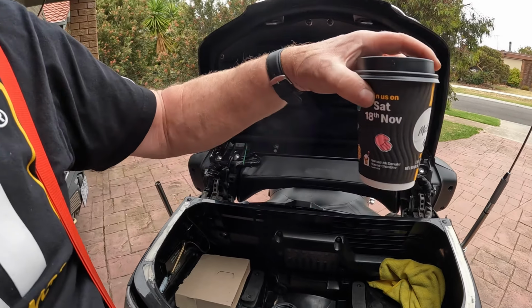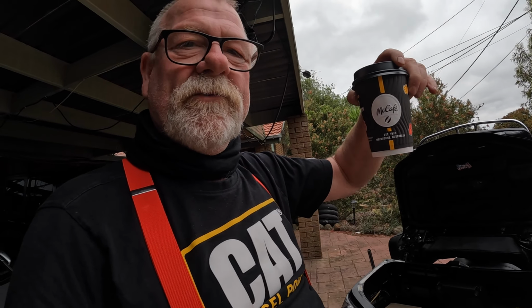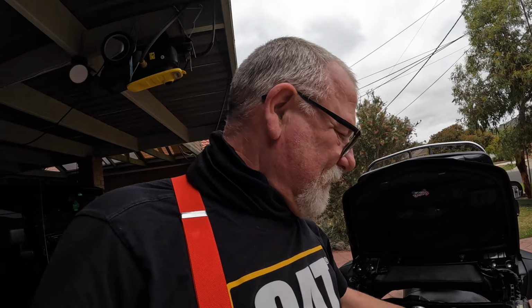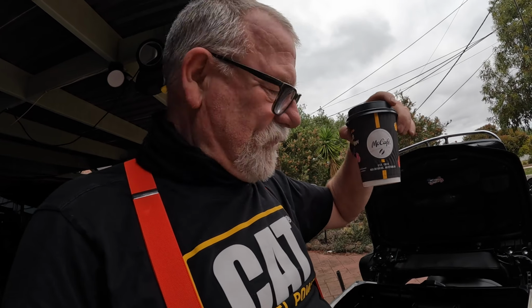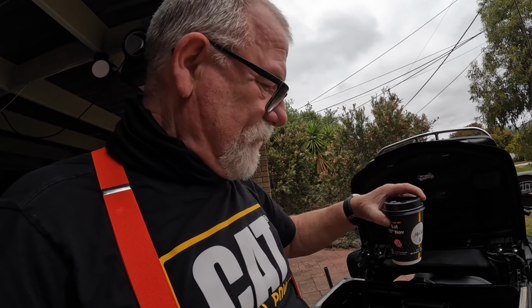So medium's a perfect fit. It just fits in there, the lid sits on the top and it holds them in place and they don't spill. So if you want a large you can buy 2. But usually when I'm out for a run and the wife says bring back coffee, I'll get 2 and put them in there.